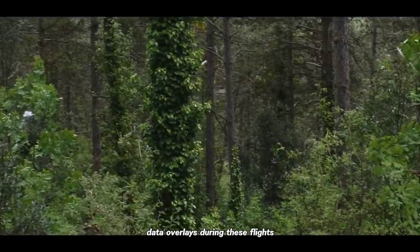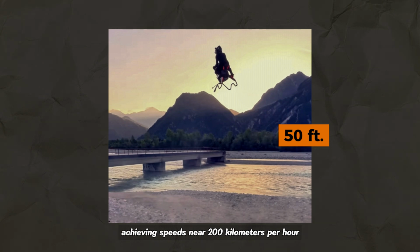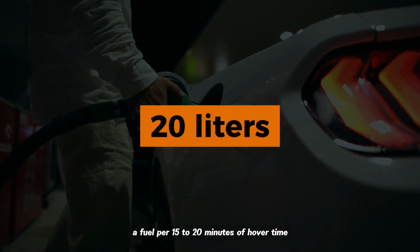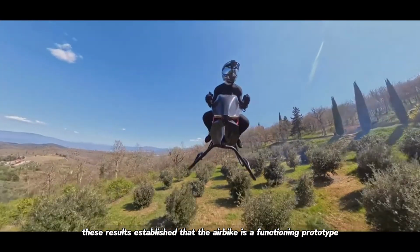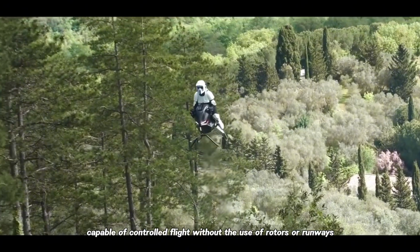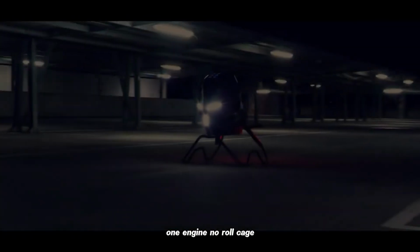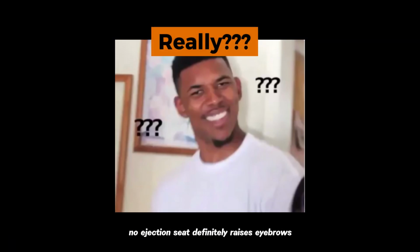Data overlays during these flights show the vehicle reaching altitudes of up to 50 feet, achieving speeds near 200 kilometers per hour, and consuming approximately 20 liters of Jet A fuel per 15 to 20 minutes of hover time. These results establish that the airbike is a functioning prototype capable of controlled flight without the use of rotors or runways. However, let's be honest, one engine, no roll cage, no ejection seat definitely raises eyebrows.